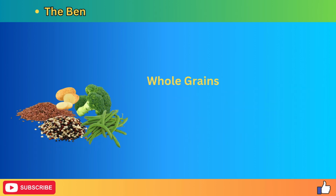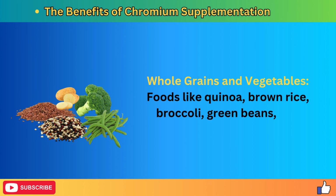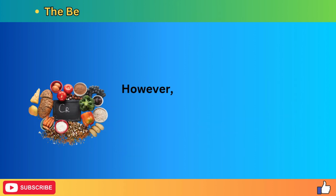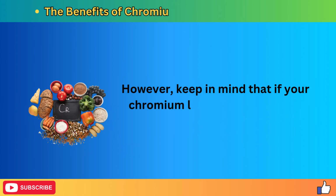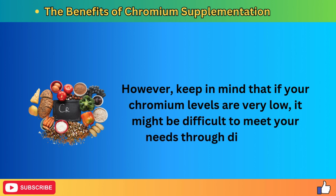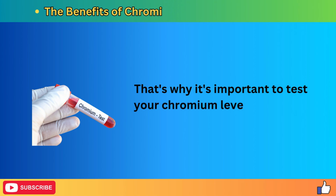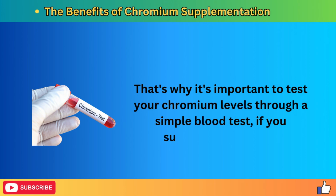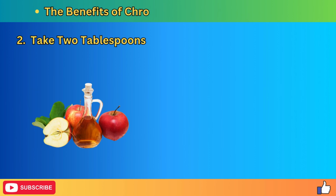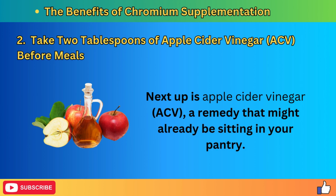Whole grains and vegetables, foods like quinoa, brown rice, broccoli, green beans, and potatoes are good sources of chromium. However, keep in mind that if your chromium levels are very low, it might be difficult to meet your needs through diet alone. That's why it's important to test your chromium levels through a simple blood test if you suspect a deficiency.